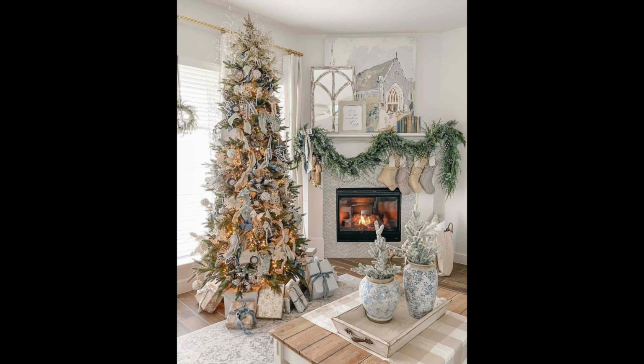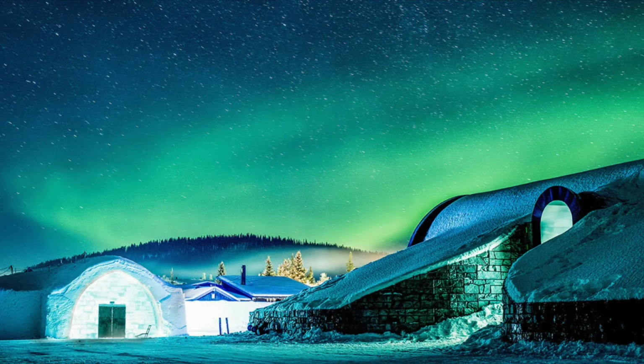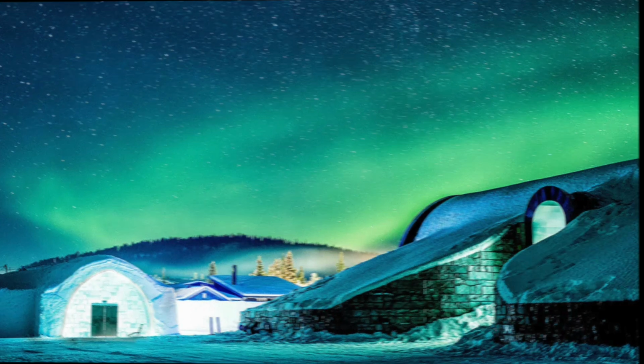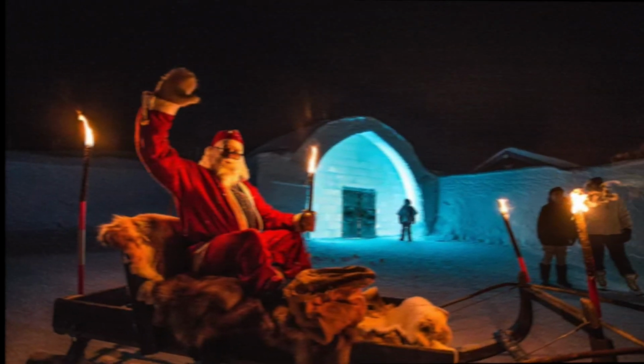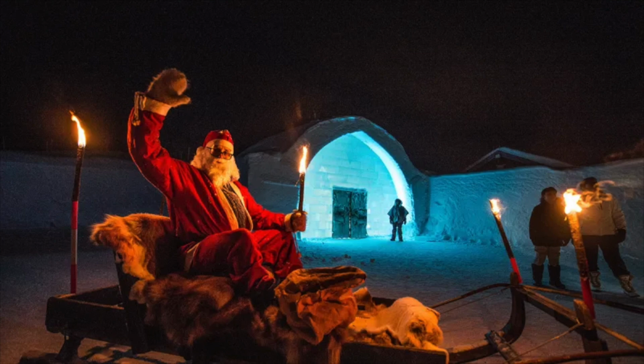And if you need some inspiration for this, check out the Ice Hotel in Sweden. Have you all seen this or heard of it? It's beautiful. It often features icy white and silver decor that mirrors its frosty surroundings.